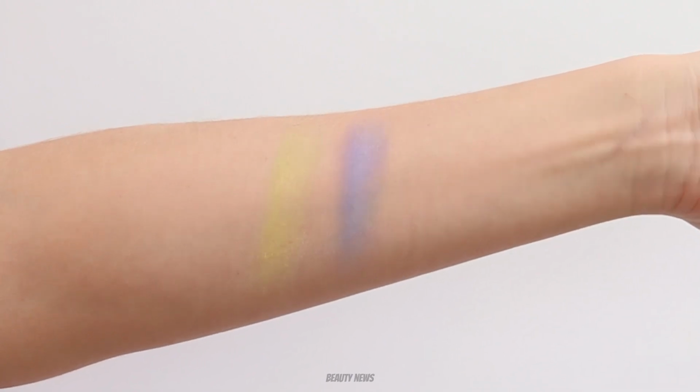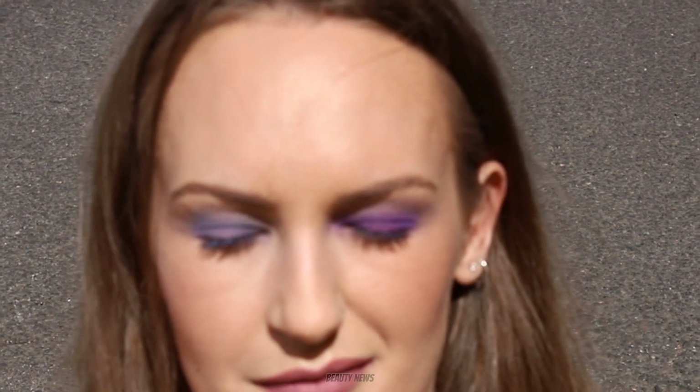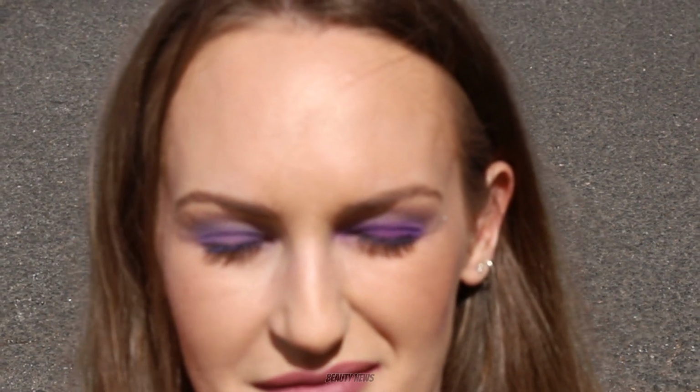This is a powdery, chalky blue. When it's activated, it's a beautiful, vibrant purpley purple color. It's gorgeous, like a royal purple shade. I actually really like it, and I thought I wouldn't like it. Here I am eating my words.